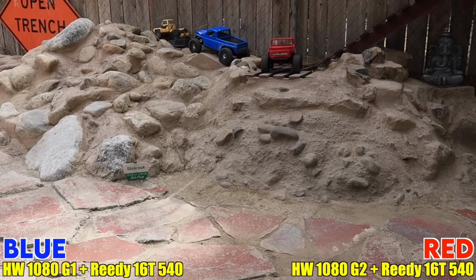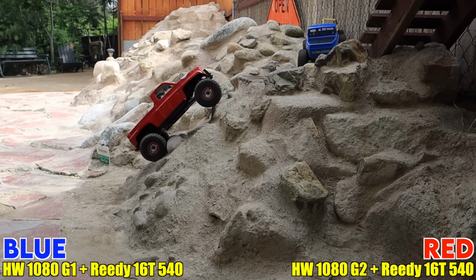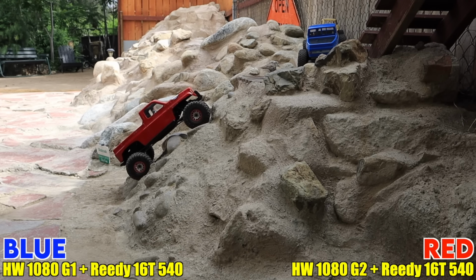It's just refined. It's just that little bit better. The 1080 compared to the SC500, a vast gulf exists between the two. Between the 1080 G2 and the 1080 G1, it is like they tweaked the software. I know the case is a tiny bit different, but I don't think the heart of it. They changed the brain, but they didn't change the heart. It is very similar in feel.